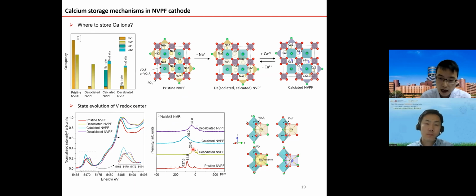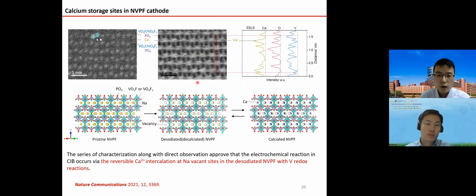You can see that after sodium extraction, there is most sodium 2, and after cation intercalation there is a negative shift because of the valence change of the vanadium. And when we de-calciate, it returned back. So that means this process is very reversible. We can also use TEM to directly observe the cation. We can say that seeing is believing. So here you can see we have the cation signal using the EELS spectra.